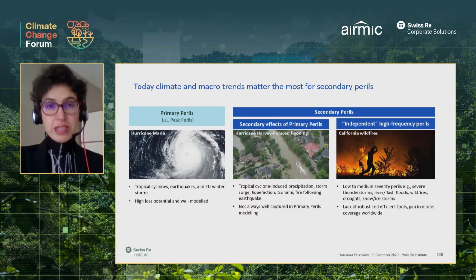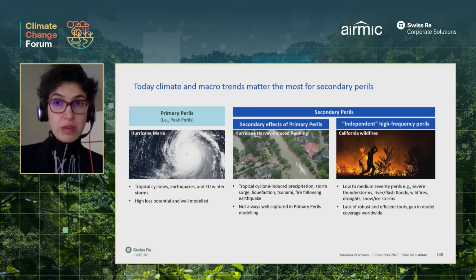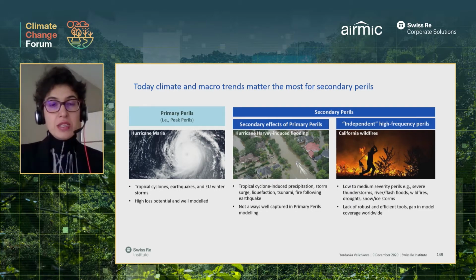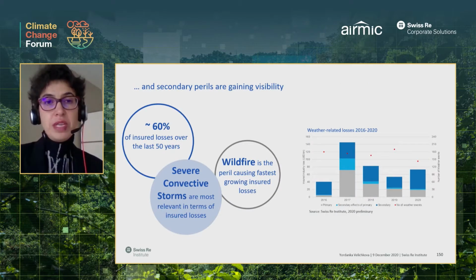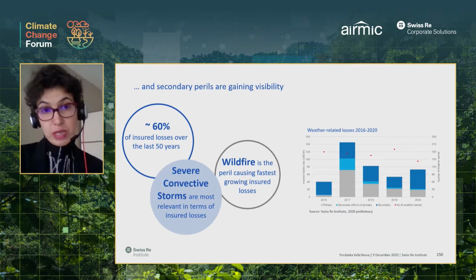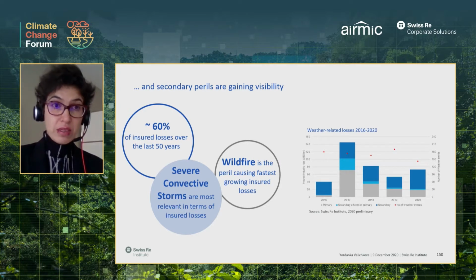So that's why these secondary perils, I want to show you some high-level statistics about them. And if not today, in the coming days and next year, in Sigma, you would see Swiss Re talking a lot more about these secondary perils. So that would be the last slide. Of these 50 years of losses that Sigma and Swiss Re Institute track, the secondary perils represent about 60% of those insured losses, and that's a big number.